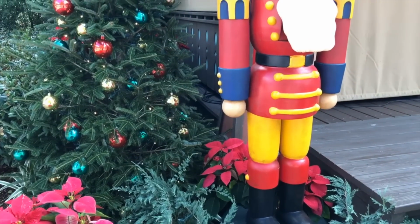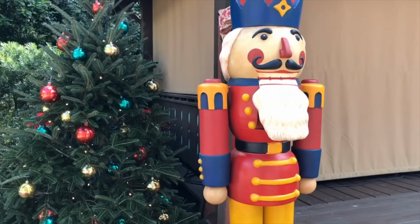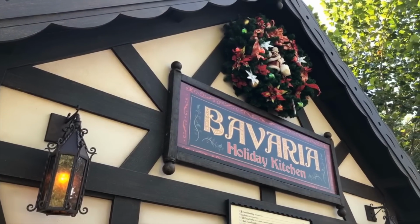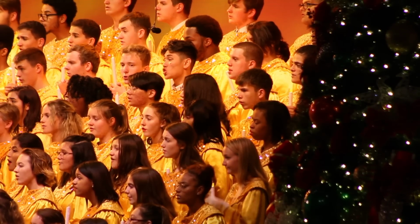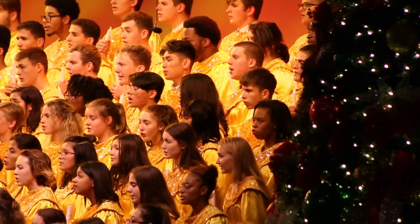The food at the holiday kitchens is just okay. Like I said, it doesn't compare to Food and Wine. So, if you're doing a dining package and you're worrying about missing out on festival dishes, I really wouldn't stress out about it. Getting reserved seats for this show is way more important and definitely worth it in my opinion.